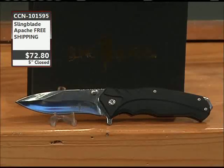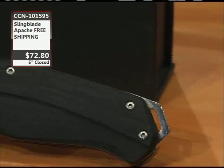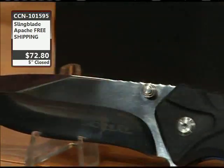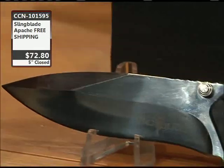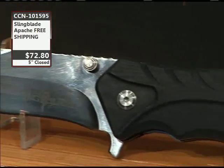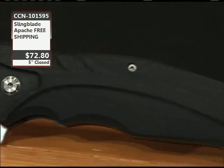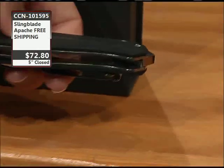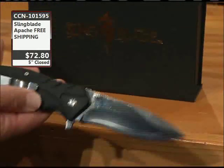The Sling Blade Apache, this one also has the free shipping. The Apache's in the solid black. So if you like the basic black instead of some of the other triple G10 colors that we feature, this one may be your better choice. And it has the 9CR13MOV. They're either going to have the 8 or the 9. Solid metal frame. There's the clip on the back.